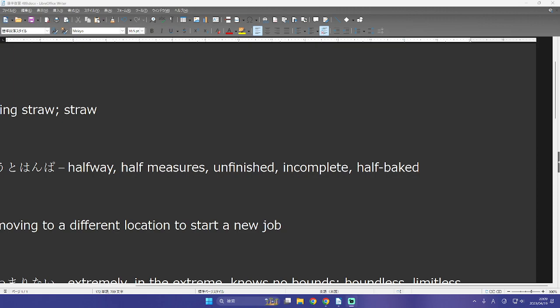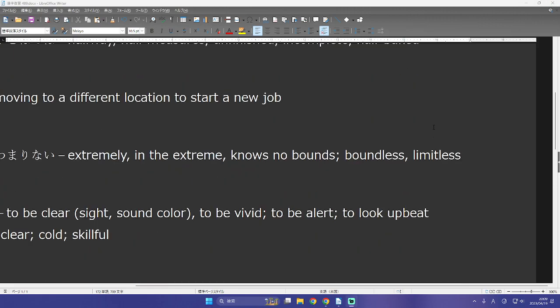Halfway or halfway measures are chūtōhanpa. Chū for the middle, tō for stopping halfway. Han for half, and pa on the right side for the verge of something, in this case the verge of the center. Chūtōhanpa is halfway, incomplete, or half-baked.